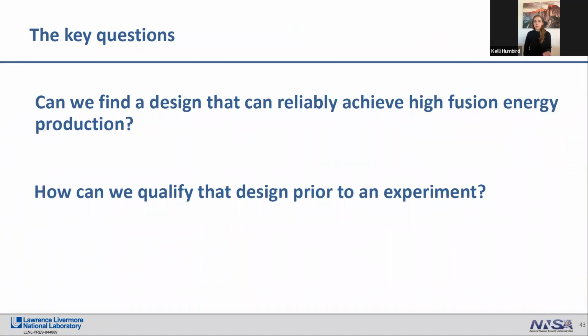So there are some key questions we want to answer now. Can we find a design that reliably achieves high fusion energy production? And can we qualify that design before we field it? So can we do an analysis like the one I just showed you and say, there's a 95% chance this thing is going to ignite if you go do the experiment?